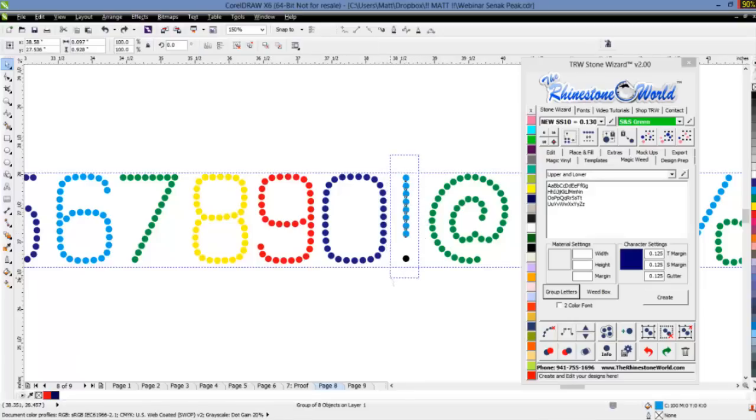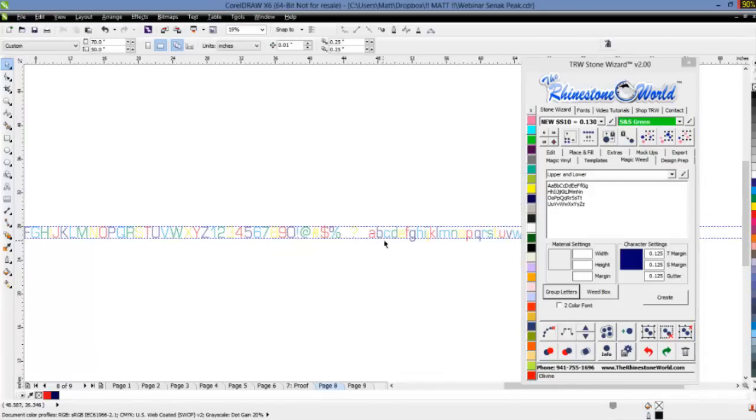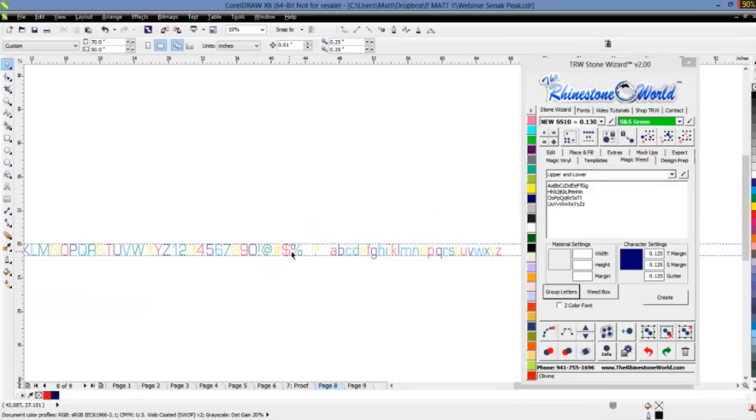No problem. Highlight, and you can either click here for group. I like to use shortcuts. I always have my left hand on the keyboard, so I like to use shortcuts. So I highlight and then Control G. Highlight, Control G. Come over here.